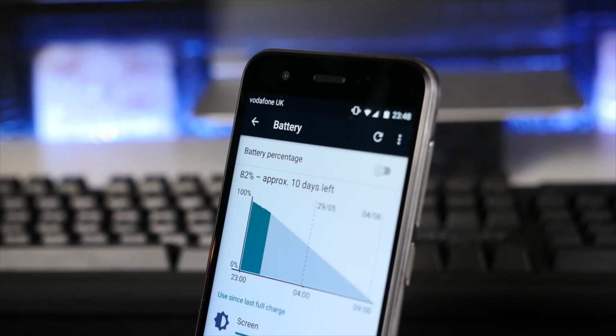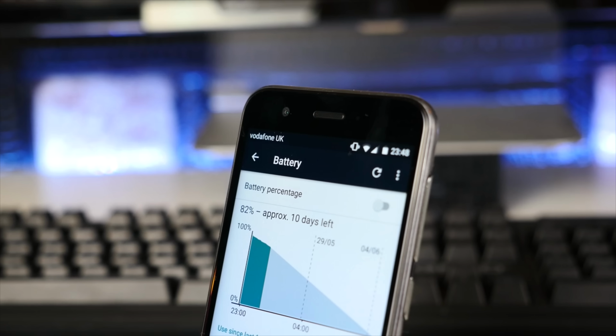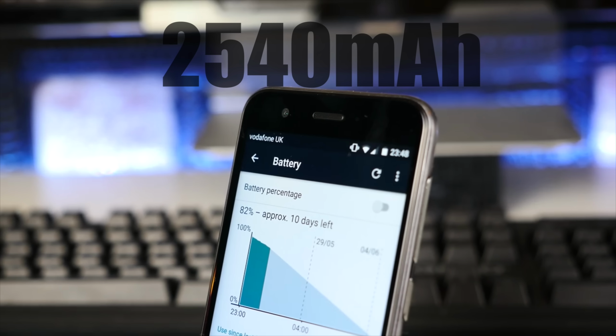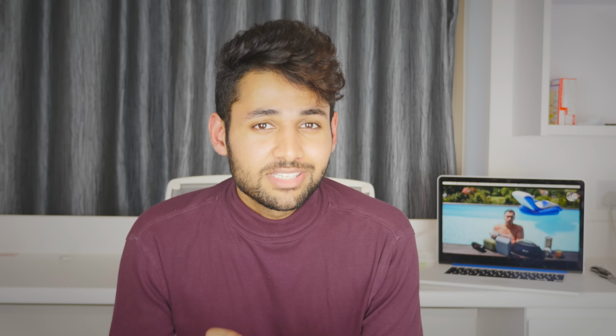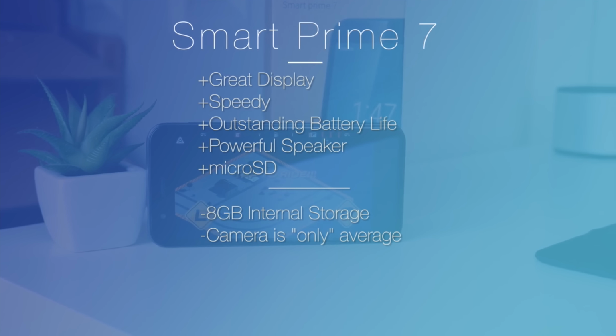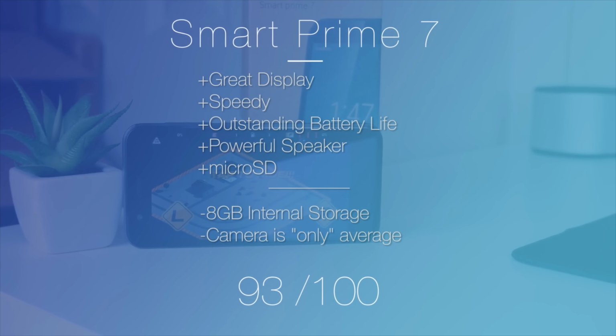On paper, the battery life is not going to raise any eyebrows. It seems pretty standard. We've got a capacity of 2,540 mAh, but when you actually use it, it is seriously, seriously efficient. I actually did a full review of the smartphone about a month ago, and with light usage each day, I could squeeze a week's use out of one charge.